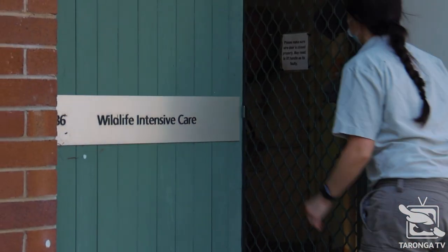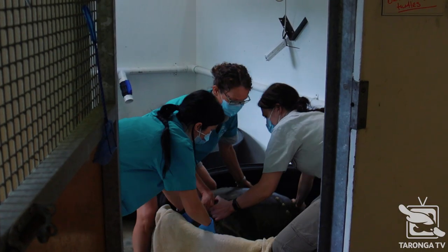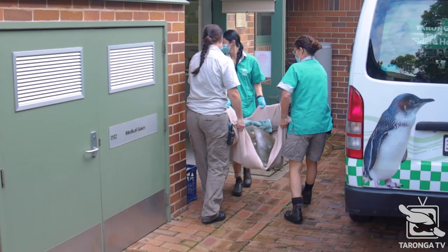So we got a reasonable sized green turtle came in last week, and it had a history of being entangled in what we think was fishing line, perhaps with a crab pot caught up in that fishing line, wrapped around one of its front flippers. And unfortunately, the injury was really quite severe. The fishing line had been cutting into the animal's flipper and has basically cut the soft tissue of the flipper all the way down to the bone, so a very deep, nasty injury.